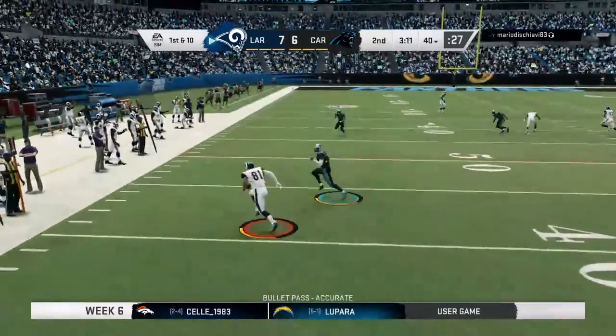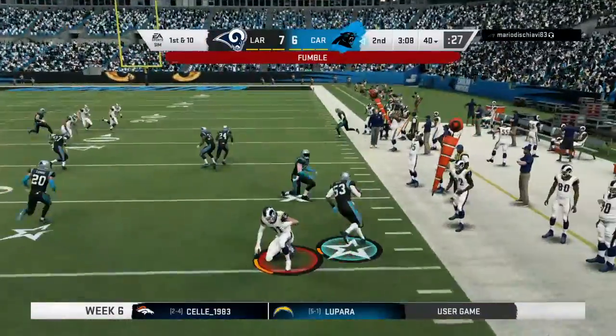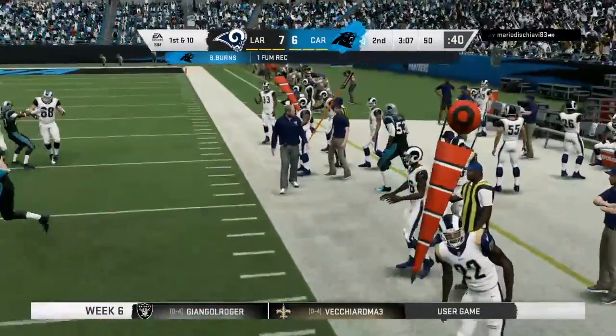He's got his big tight end, Fant. And now the ball's out, fumbled near midfield. And it's picked up by the Panthers.